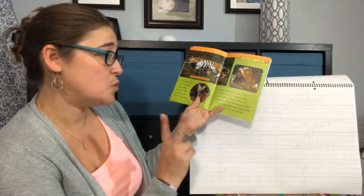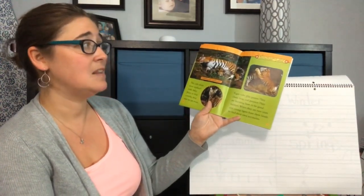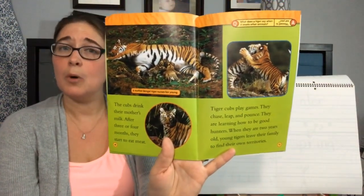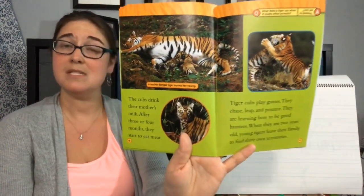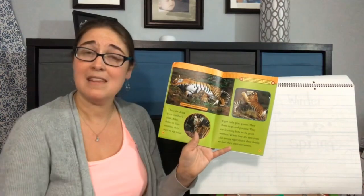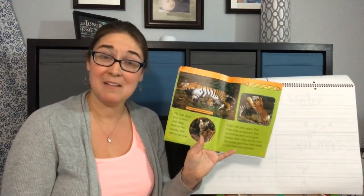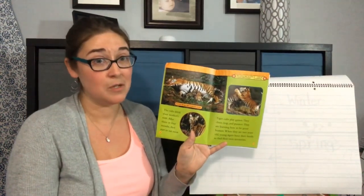When they are 2 years old, young tigers leave their family to find their own territory. Territory is their own place to live, or their own land. So they don't stay with their moms and dads, just like we do. When they're 2 years old, they go off and they find their own place to live. Can you imagine going off to live on your own when you're only 2 years old? We grow and change very differently than tigers do.